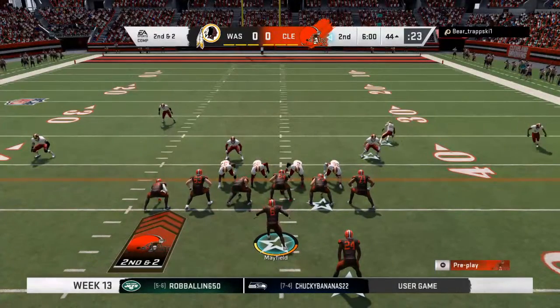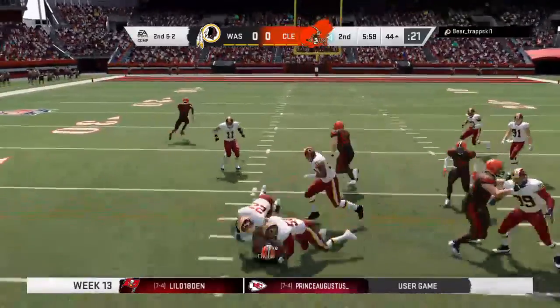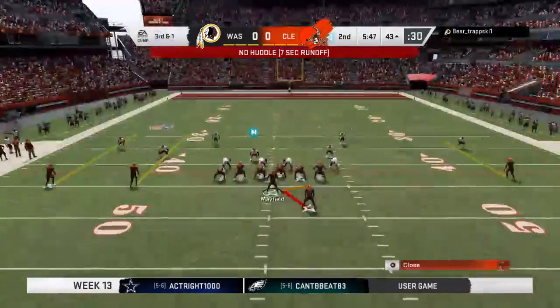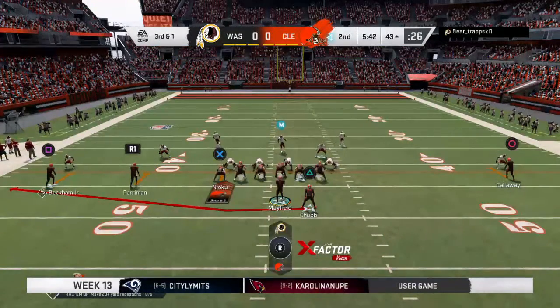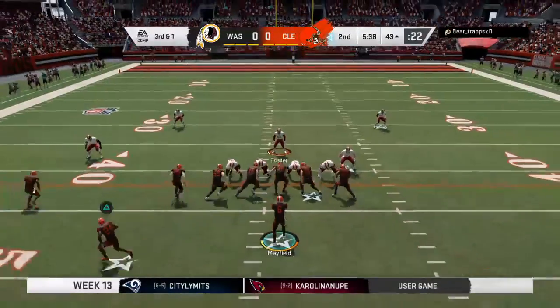They go with Chubb on 2nd down, and he's going to get stopped up quickly. Give him a yard down to the 43. A minimal gain there on the 8th play of the drive. Brings up 3rd and 1.